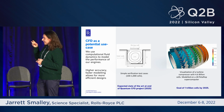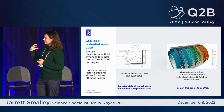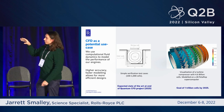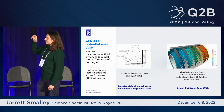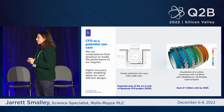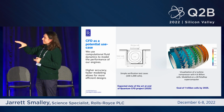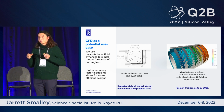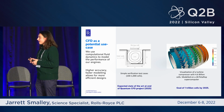It will let us advance the precision with which we can model these, and we're able to get more efficient engines. That is the goal. But usually we start from simple verification test cases, like this one on the left. It's a very simple test case of a square, and we're just looking at flows through that. Depending on the use case and the paradigm, it usually takes between 5 and 15 years to go from the really basic model to the actual engine that we see flying in the sky.